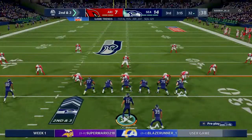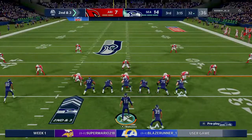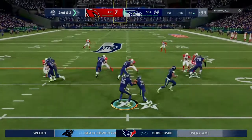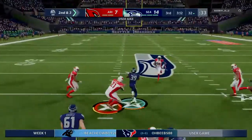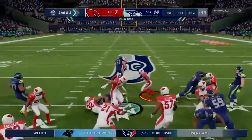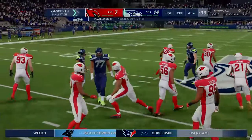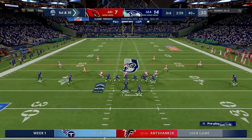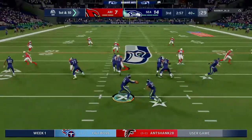Working with a 2nd and 3. Hey, check Mike 57. Mike 57. From the shotgun now, here's an inside give. And he'll bring it up here to right at the 40-yard line. That one, a first down pickup of 8. 1st and 10 at the 40-yard line.